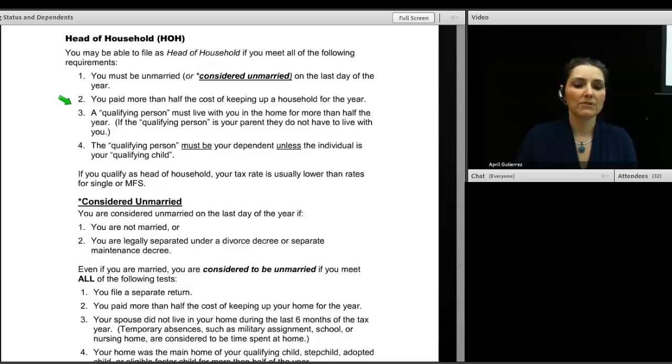All right? Number 2, you paid more than half the cost of keeping up a household for the year. A qualifying person must live with you in the home for more than half of the year. If the qualifying person is your parent, they do not have to live with you. And the qualifying person must be your dependent unless that individual is your qualifying child. If you qualify as head of household, your tax rate is usually lower than the rates for single.